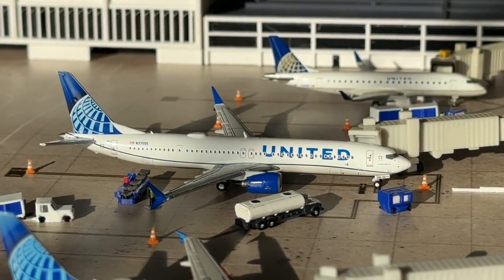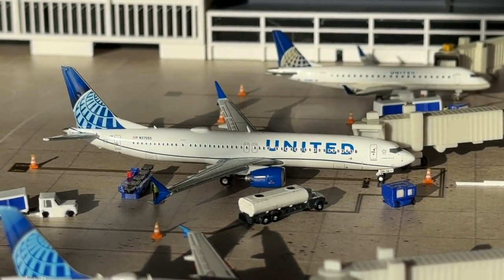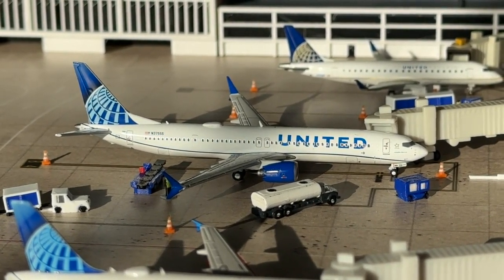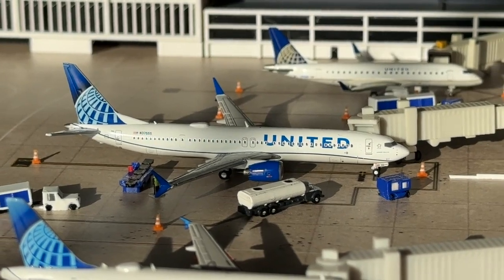So very nice to see that. GPU's looking great, getting some bags going too. So again, really excited to have this aircraft. It's really great. So definitely check out the massive unboxing where it's featured here in the near future. It's a really cool model.